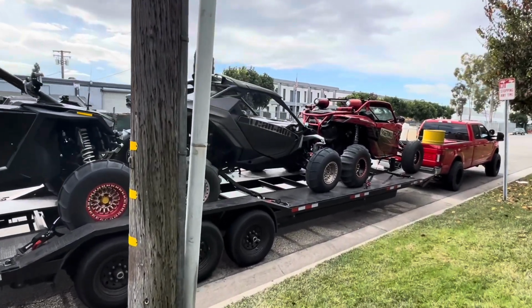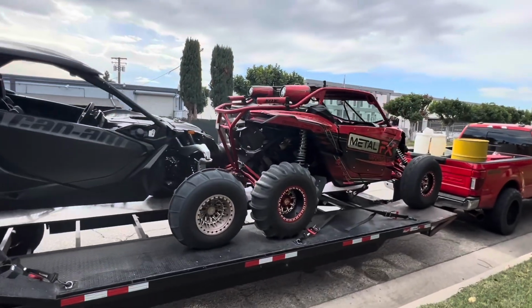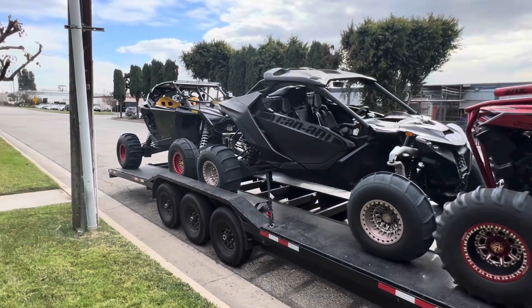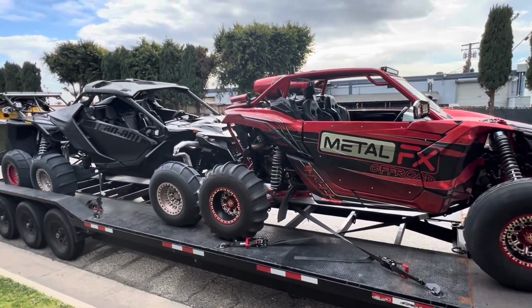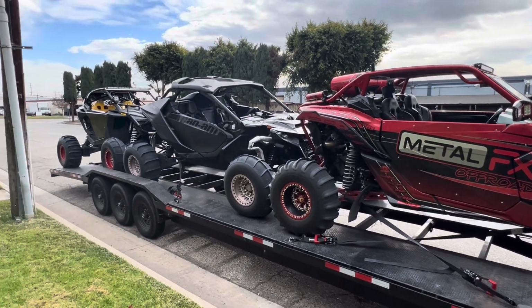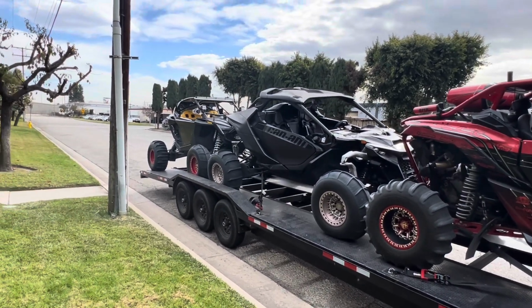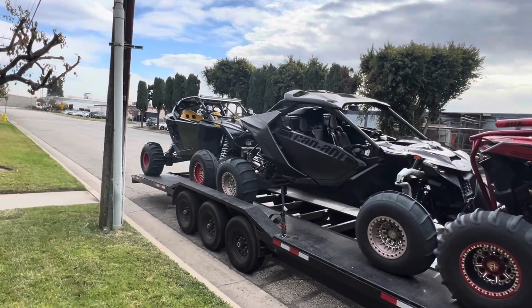But yeah, so on a 10-day trip and you're gonna take 3 cars, expect to spend about $600 on fuel. Maybe about the same if you take 1 car on 91, depending. The Pro R does spend a lot more gas than the Maverick R. So keep that in mind.